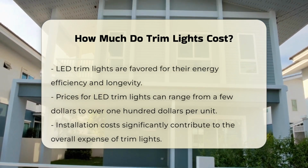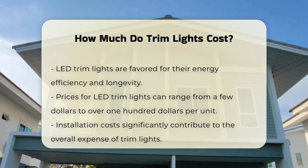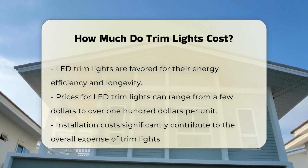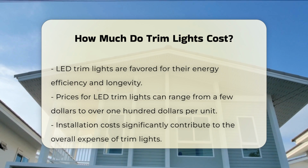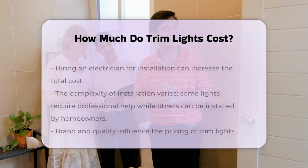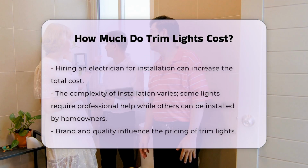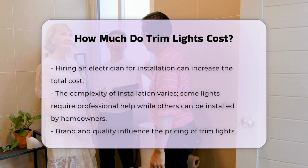The cost of installation also impacts the overall expense. Hiring an electrician for installation can add significantly to the total cost. The complexity of the installation can vary. Some trim lights may require professional installation, while others can be easily installed by the homeowner. This decision can affect the final price.